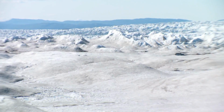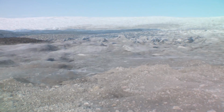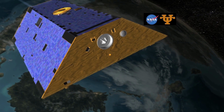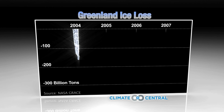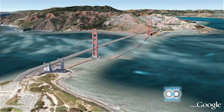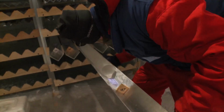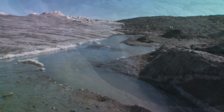The Greenland ice sheet contains enough ice to raise global sea level by 23 feet, a worst-case scenario associated with global warming. Satellite data from the NASA GRACE mission show that Greenland's reservoir of ice has plummeted in recent years, about 340 billion tons of ice melt in 2007 alone, about the same as San Francisco Bay draining completely every week for a year. Scientists hope this new ice core will tell them how much of Greenland's ice melted during the Eemian Period, when global sea level was 13 to 20 feet higher.